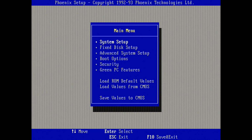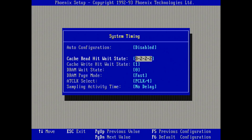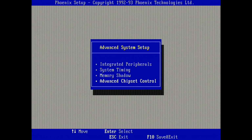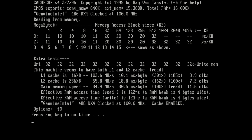All right, so now that we've got the memory performing well, let's do the same thing for the cache memory. So we want to also reduce the timings. The defaults are the loosest you can get, so I'm going to go to 2111, and I'm going to get rid of the wait state for write, but I'm also going to enable write back mode for the L2 cache instead of write through. It should give us some better performance as well. So let's see what kind of impact that has. So once again, we'll go to Cache Check just to see what kind of impact that had.